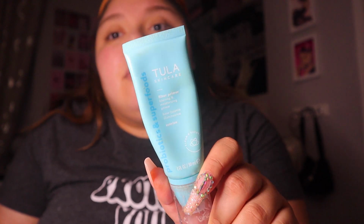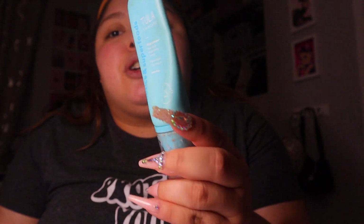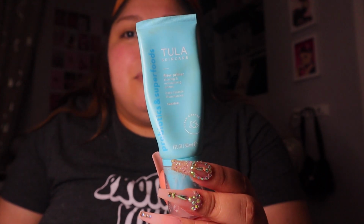Okay, this is the primer that I'm going to use today. I've never used this. This is my sister's, and it's the Tula Filter Primer. She said it was great. But yeah, hopefully it's working. She said to use 2 pumps. When she wore this the other day, she told me that she used a different primer, and I was like, your skin looks so good.